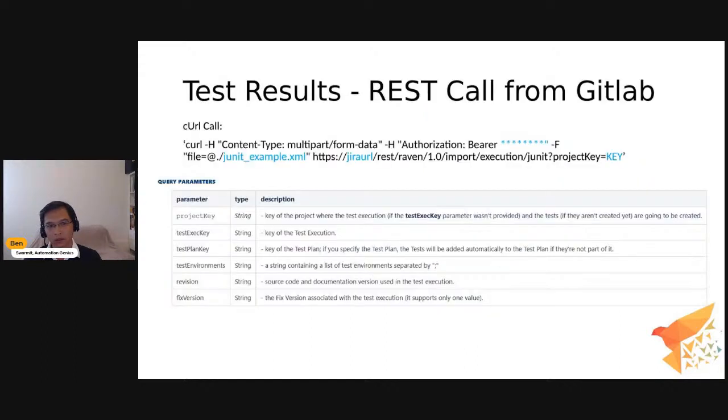Okay, good. Then we have the example of a curl that I was talking about before. This is what GitLab then calls to return the results. It will add things like the JUnit example XML, the file that contains the results. You will have to add the access token in there and also the project key. There are more parameters, as you can see below, like the test execution key. If you don't define a test execution key, Xray will create its own test execution. If you define one, it will just add the results into that existing test execution.